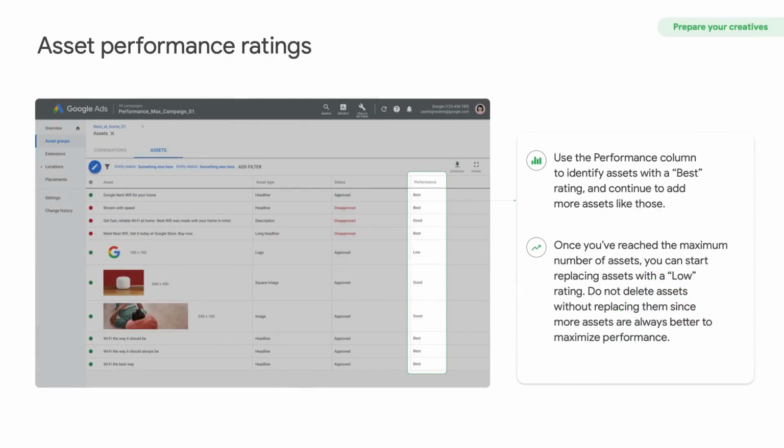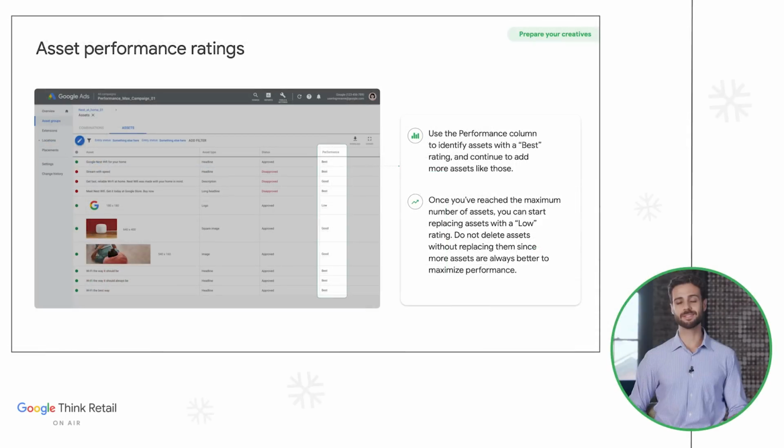Tied to that, after creating the asset groups and after serving the campaign for a few weeks, you're going to see that there is a performance rating on each one of these creatives. This report is going to be super helpful for you to understand what type of messaging is resonating better with your users and what type of creative is performing better. Then you can use this report to replace the low performing creatives afterwards. The only thing that I wanted to emphasize, as a best practice, is do not delete the lower performance creatives right away. Make sure you upload a few creatives first, and then you can delete the lower performance ones afterwards.